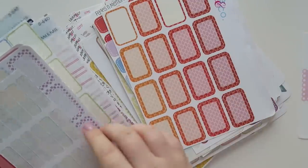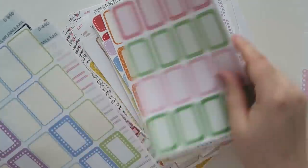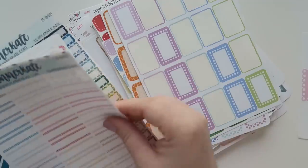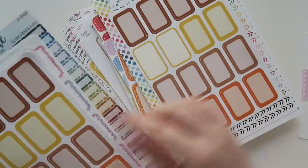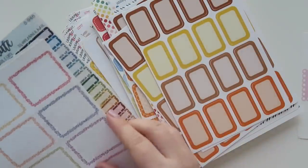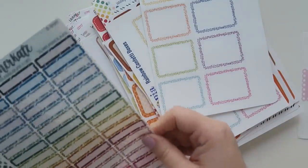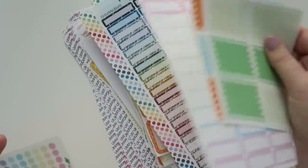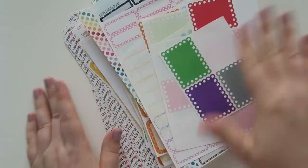All right, so Libbie & Co. doesn't exist. Libbie & Co. is this one. Libbie & Co., Planner Kate, more Planner Kate. Let's see, Libbie & Co., Plannertopia, Planner Kate. And I don't know where these are from. And then this one is from Sticker Planet.